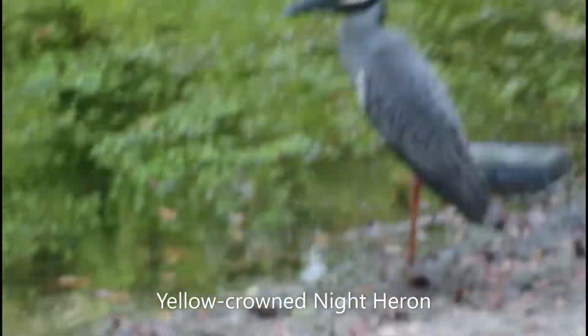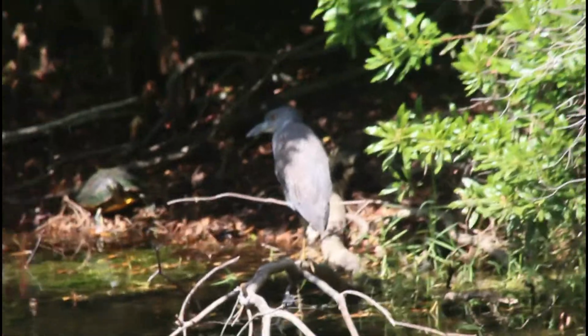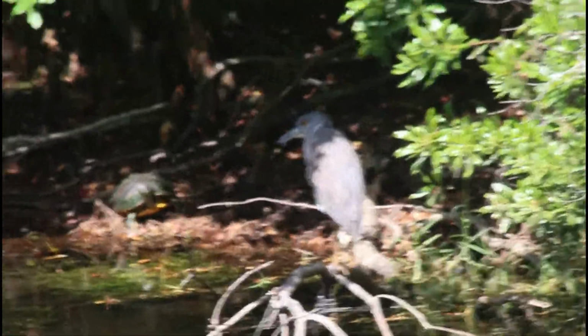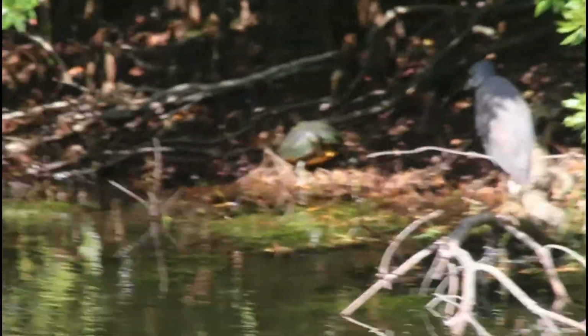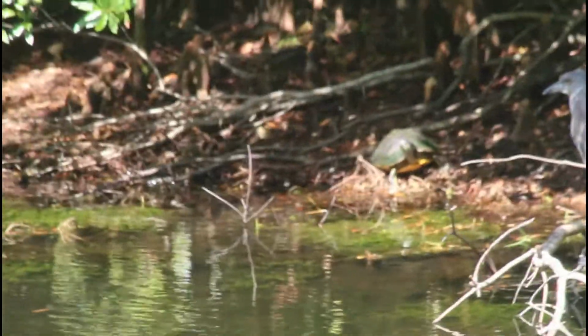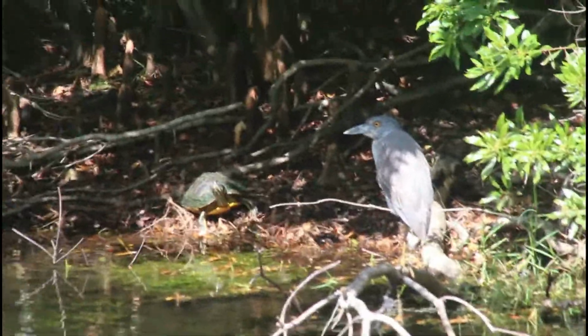This right here is a beautifully patterned, fully matured yellow-crowned night heron. You can tell it's in high breeding plumage because of the pinkish colored legs. On the other side of this lake, right next to some sort of turtle, either a slider or a cooter, is a juvenile yellow-crowned night heron. You can see it's a lot browner, and it's missing those black stripes on the head.